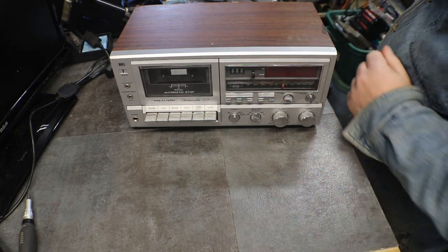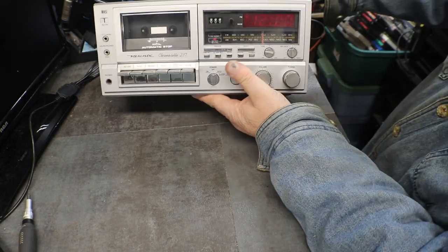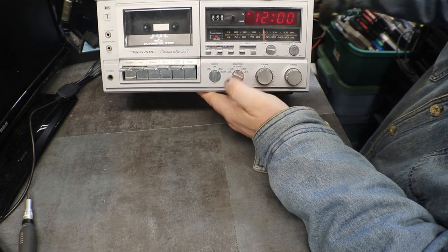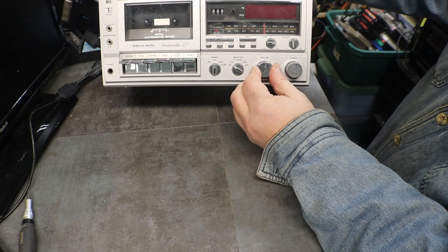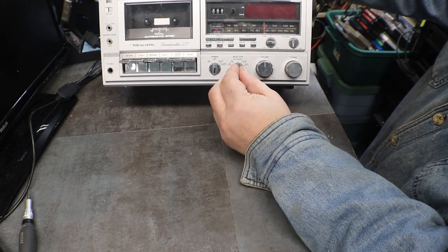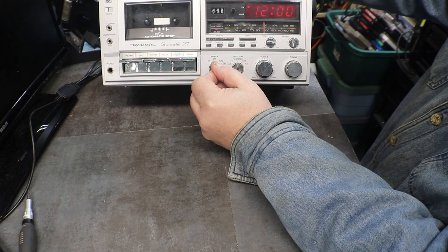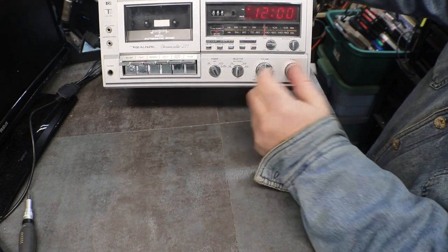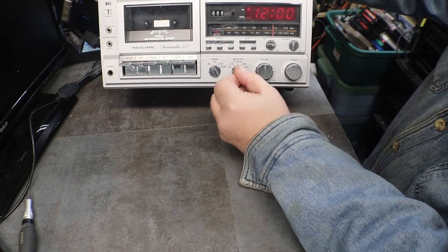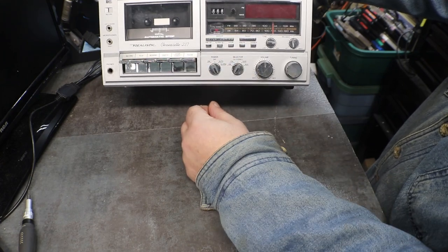But we are going to plug this in and see exactly what it is doing. Now I see the clock is on. That's better. Turn the dimmer off. We have AM. Nothing. FM. Nothing. FM stereo. How about if we turn the power on? Betcha that would work. That worked even better. But we have a hum out of it. And that's about it.